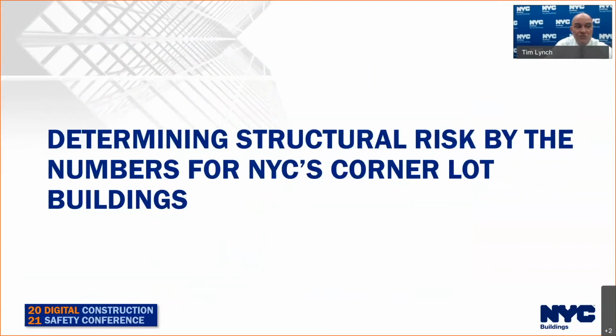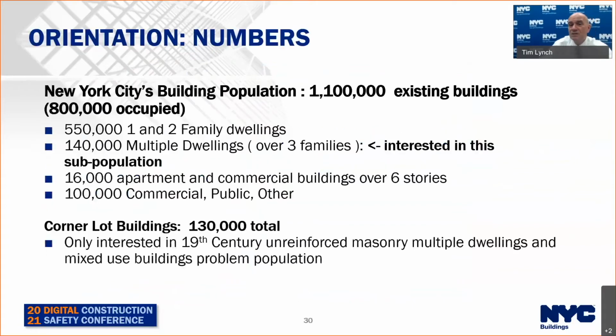Okay, determining stress. Let's look at a couple of numbers. This is a kind of handy thing now, because when we move into an education presentation, I looked at some of the numbers. Numbers are hard to get, but we've been at it a while, and this is what we got. 800,000 occupied buildings. 500,000 of them are 1 or 2 family dwellings. You can get rid of 1 and 2 family privately owned. They rarely turn up as a problem for us. Rarely fires, rarely fatalities, and they're usually freestanding wood frame buildings, prescriptively built. So you get rid of those.